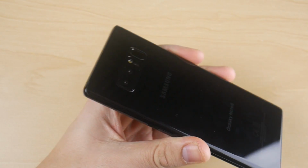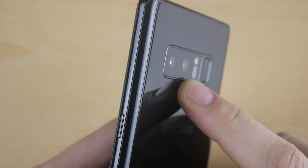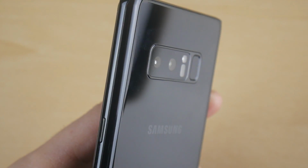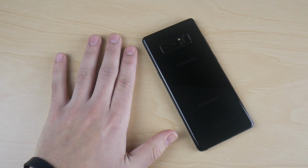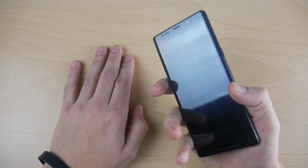I have loved that flat camera design on the rear. I never like when a phone has humps on the camera, so I do really enjoy this over the 3 months. Yes, that fingerprint scanner, having hands this size, it really doesn't get in the way too much of my use because I can reach that thing easily.